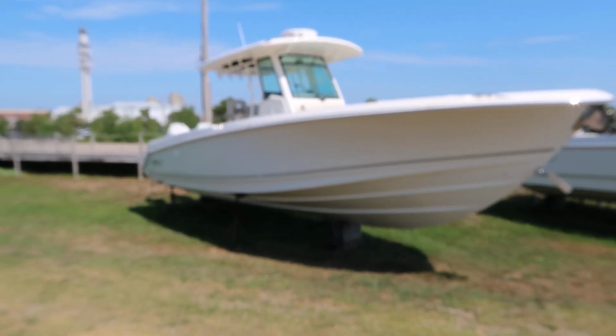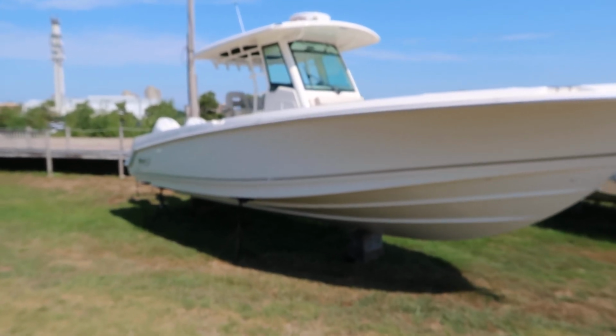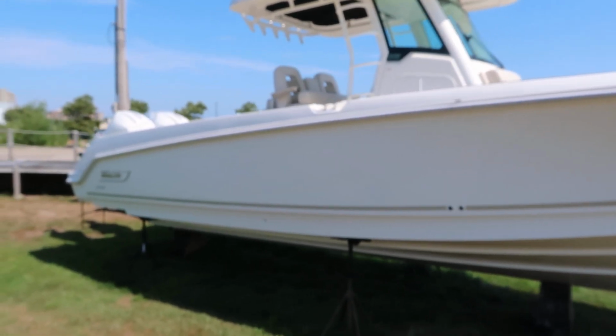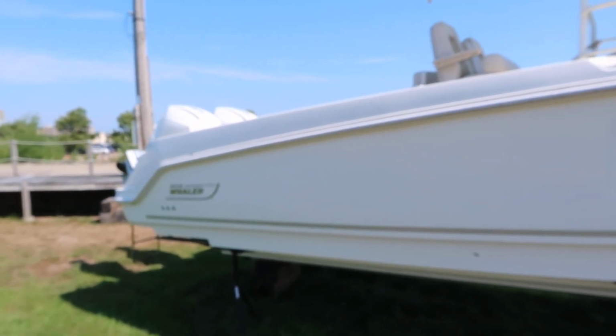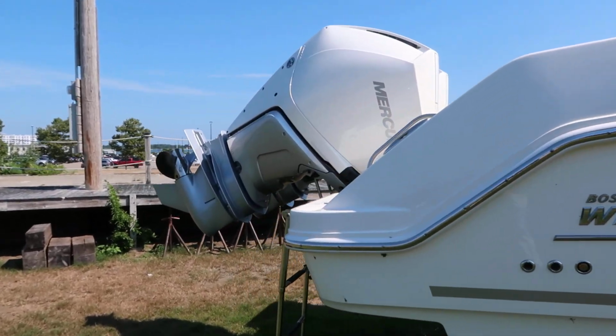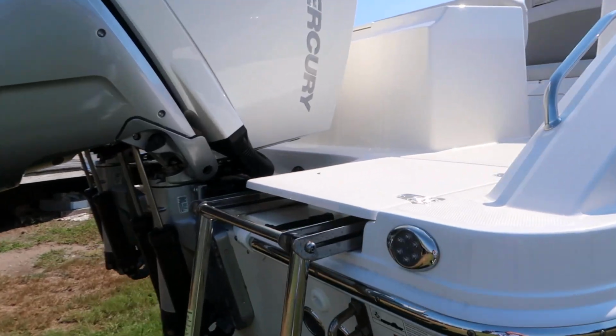Garrett Simpson here with MarineMax in Quincy, Massachusetts, and today we're on the 2019 Boston Whaler 330 Outrage. This boat's equipped with a pair of 300 horsepower Mercury Verado V8 power with joystick piloting.